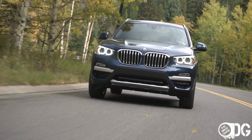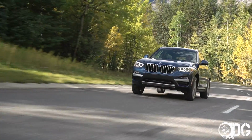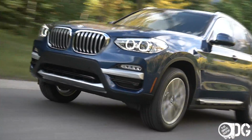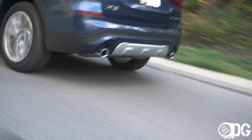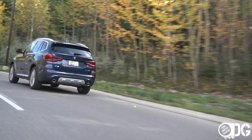The suspension is compliant, and it's meant to be a little more engaging than many other cars in this segment. It doesn't float down the road. It does let you know about the road surfaces upon which you're driving. I'm a big fan of that though.